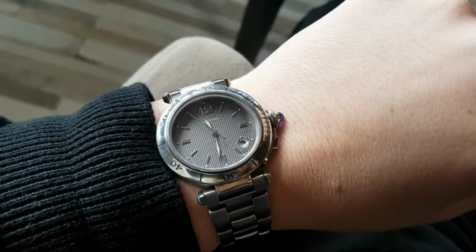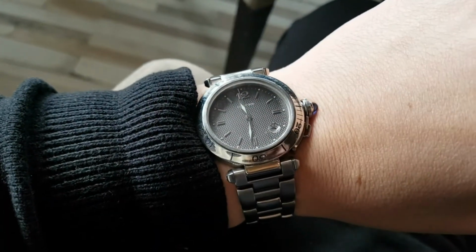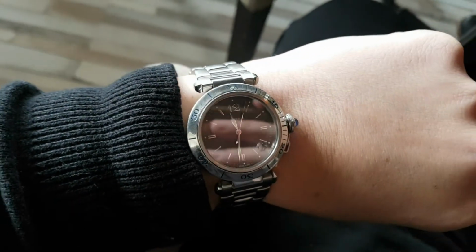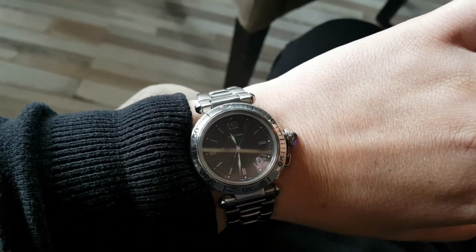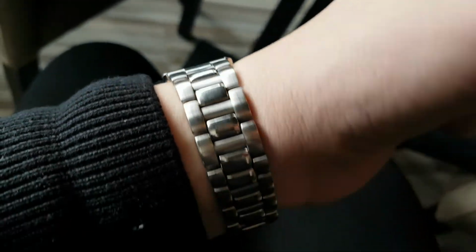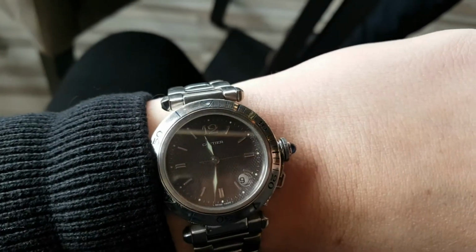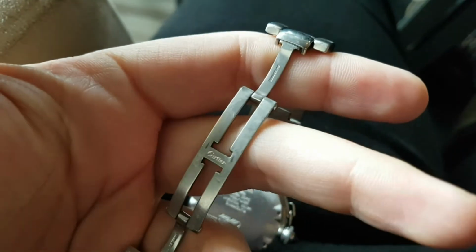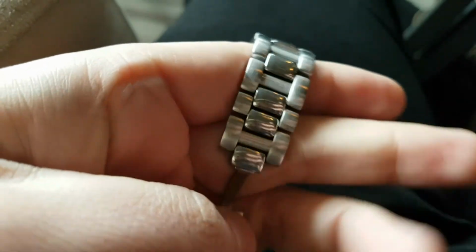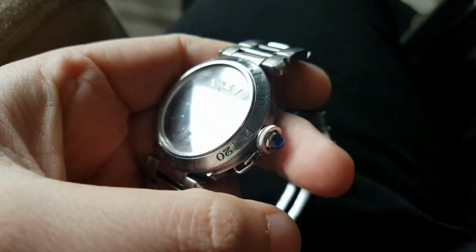I like the dial, and the watch feels weird, but when you put it on the wrist, somehow it works. And that's where Cartier and the design is really what makes them so special. Cartier is a brand that's a synonym for luxury, and this watch is definitely done well, even though it's from the 90s. And you know what Rolex bracelets were in the 90s, and this one's really better than those.